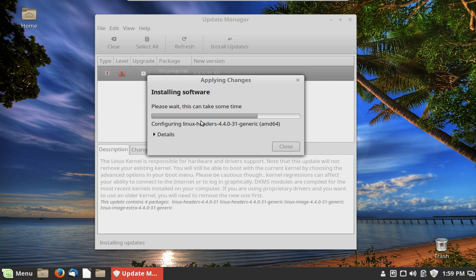So we're getting ready to wrap up this video, I suppose, because the upgrades seem to work and everything is here, and it looks pretty much like it did when it was on Linux Mint 17.3.